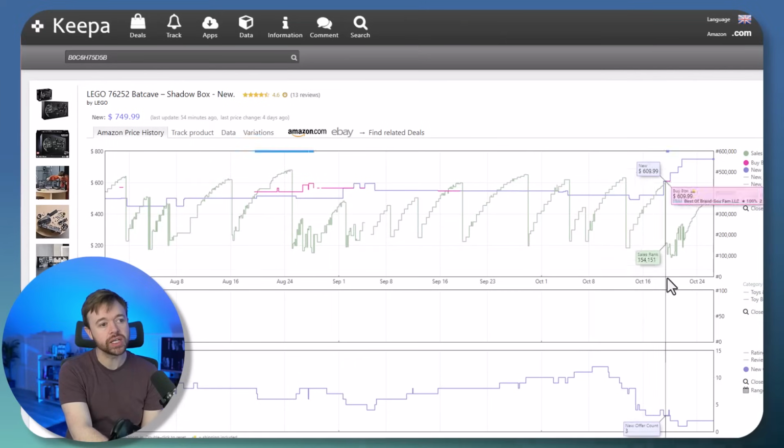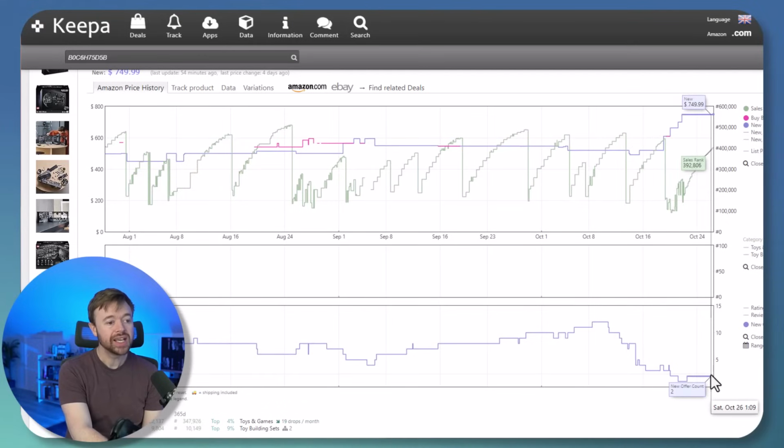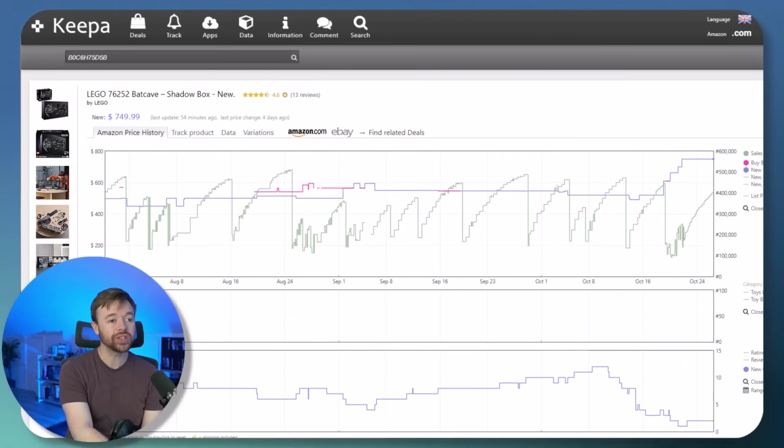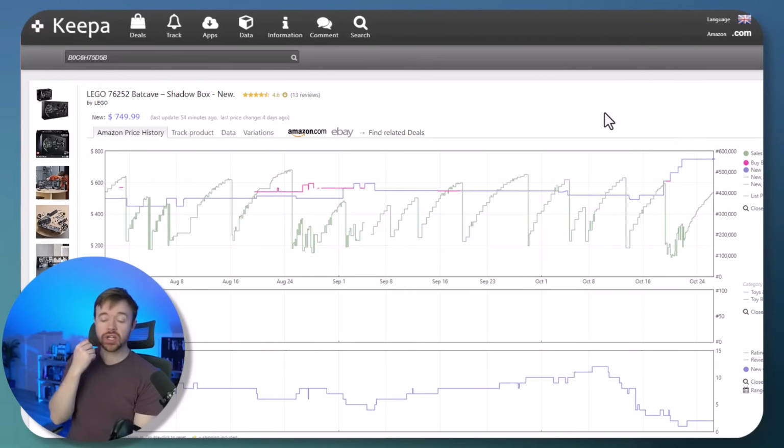The interesting thing is it did sell at these higher prices. We can see right here. And the supply, when you look at the bottom chart here, this is the number of sellers on the listing, is almost zero. We can see it went to 1 at this point. It literally went to one seller on this listing. Now we're at 2. And so you have a listing here that does not have much supply.